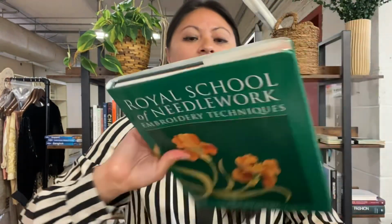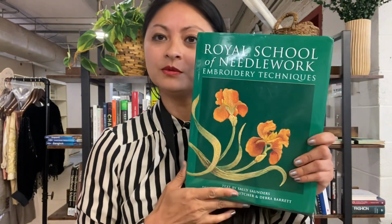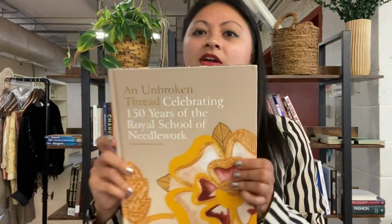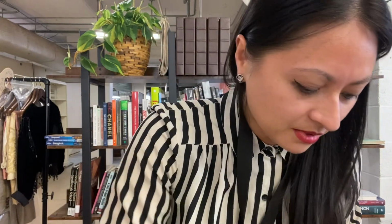Let's see, what else do we have in here? Okay, Royal School of Needlework. The Royal School of Needlework is based out of Roehampton Court. I would be so excited to be taking classes there in person. Maybe next year in the fall. We'll see. And here's another one. So they really focused on the needlework in particular. What else do we have?